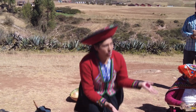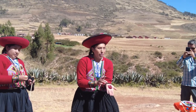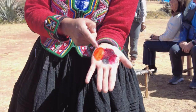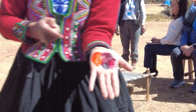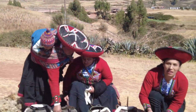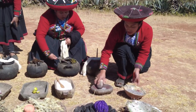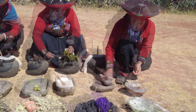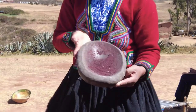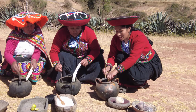There are tonalities. This is a pigment, not a blob, because the blob does not change the color. The pigment we get is more than 25 different red colors. First, lime, aloe, sulfur. Look, you can see dry beetles. We grind them in the natural stone mortar to get that cochineal powder. Look. Wow. This is the powder. You can see? Look.